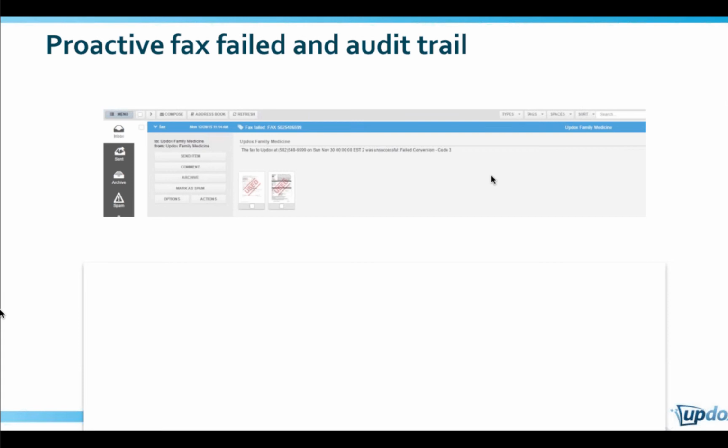right at the top of your inbox that tells you when it failed, why it failed, and who you sent it to and what the fax was, which makes it super simple for you to hit send item and just retry a little bit later if you need to let them know that their fax machine's offline for some reason.